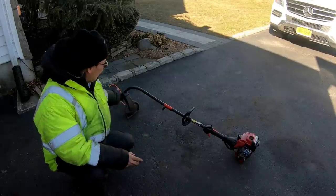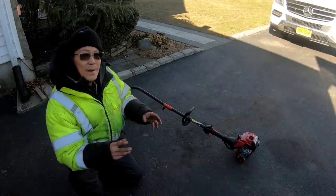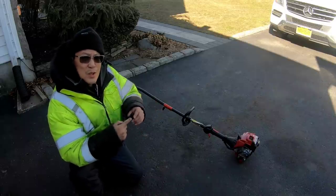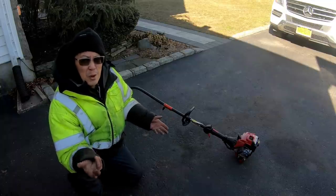So here we go. Got some string on there. It took some doing, I'm not gonna lie. Apparently, when I put it on there, the bolt was too long. The guy had kind of jigged the long bolt, it wouldn't fit. So I had to find a shorter bolt, right?